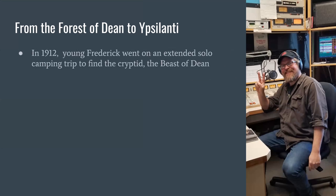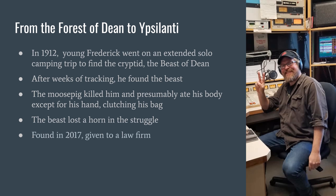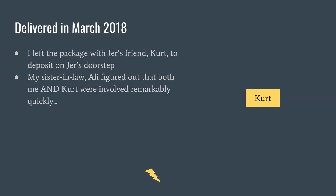So putting the story together here. 1912, young Frederick Baldwin goes on an extended solo camping trip to find the Beast of Dean. After weeks of tracking, he finds the beast. The moose pig kills him, presumably, and maybe eats his whole body, except for his hand. Somehow his hand is left, clutching his bag of personal belongings. The beast loses a horn in the struggle somehow, which is also left by the bag. And in 2017, it's found and given to a law firm. The identifying information included in the journal results in it being sent to the great grandnephew of the author of the journal, which is my brother here. So this was the whole story.